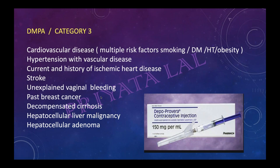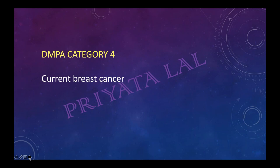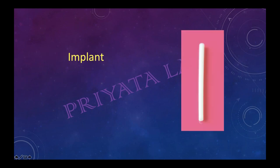There is no other option than this, because unless you remember all this, you will not be able to answer all these category or safety questions. Category 4 is simple to remember. This is only one, current breast cancer. Okay, so that's all about DMPA.